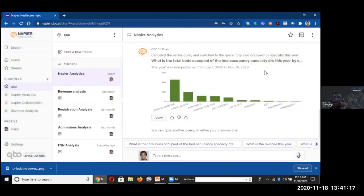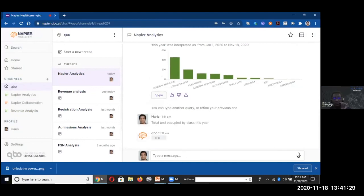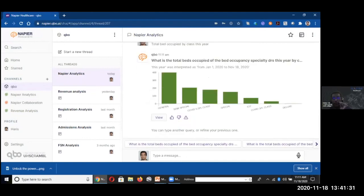Let us see the same analysis for class. Total bed occupied by class this year? Out of the occupied beds, general category tops the list.